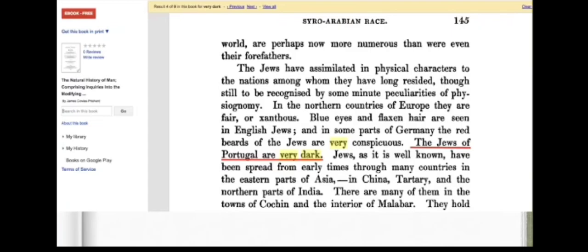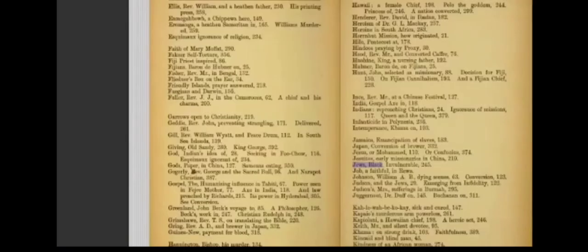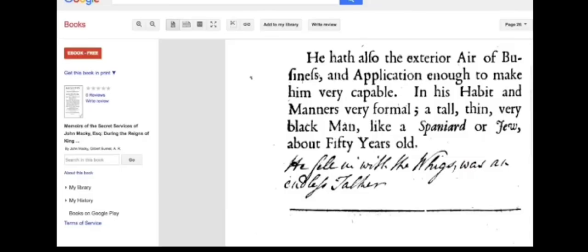All right. So again, that reference is self-explanatory. And even in this index, you can see where it says Jews black. Jews black. And that's what we see in this index in the back of this book. All right. So on to our next reference. And this reference comes from John Mackey. And this book was written in the 1700s. And for this one, I believe he was describing like a head of state.